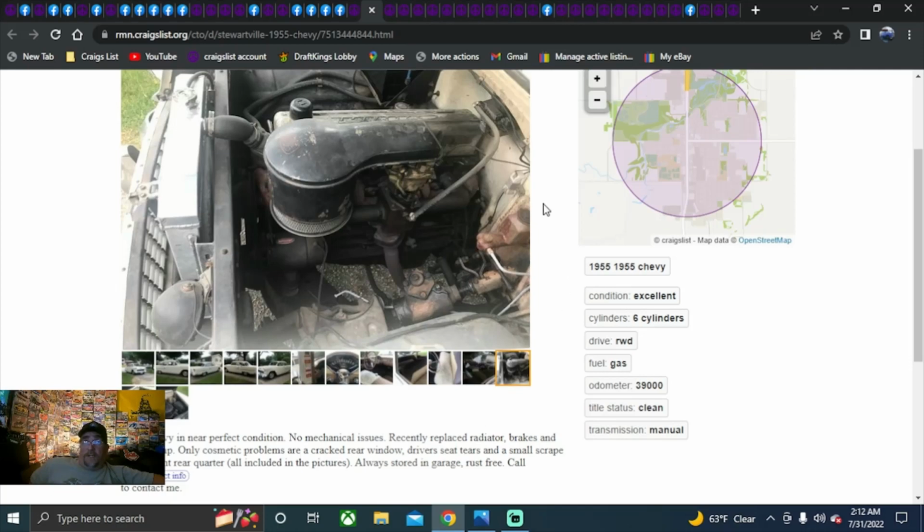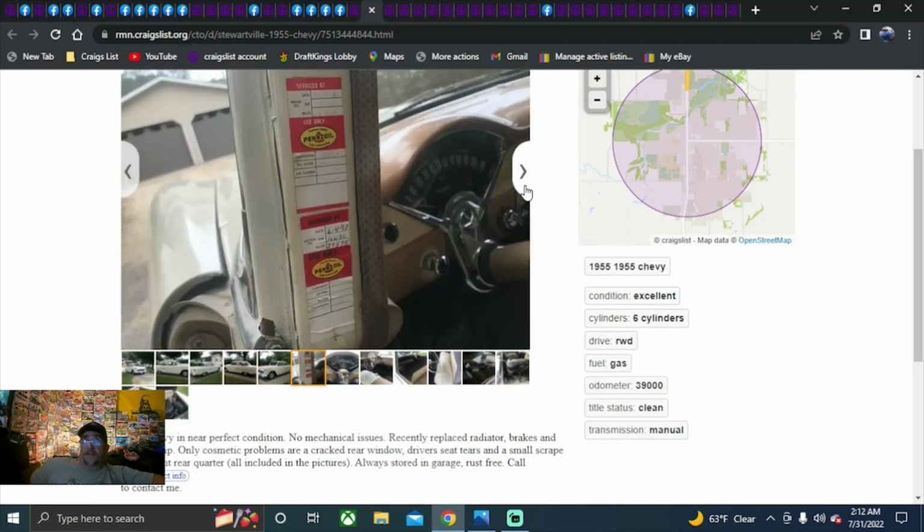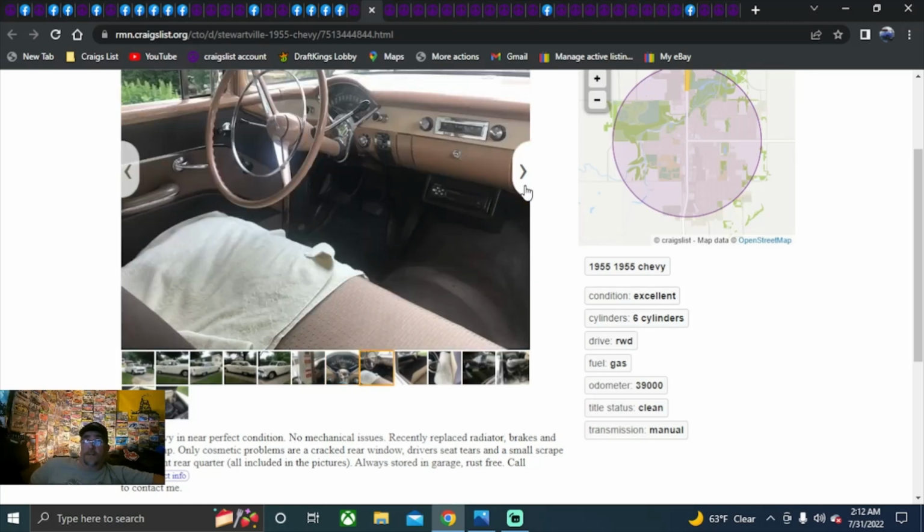The manual on the column. I don't know if they put it on the floor or not. They show inside there. I don't think they did. Yep, it's 3-speed on the column. It's got to be a blast to drive.